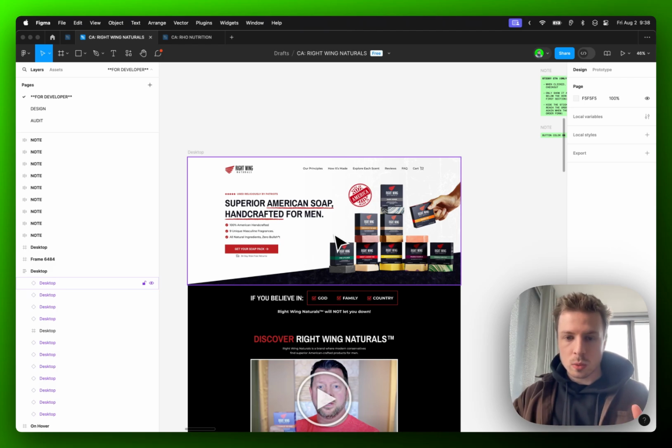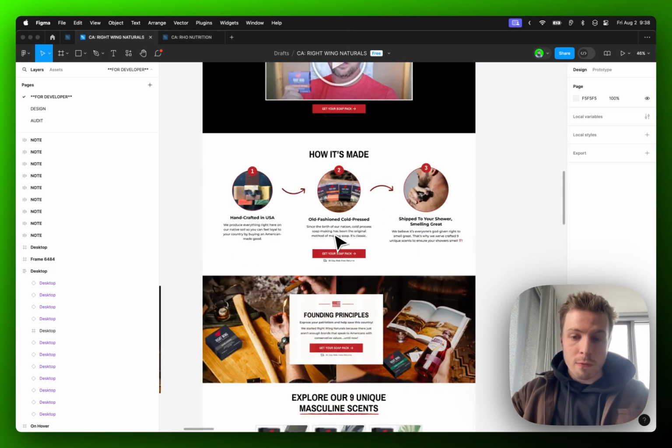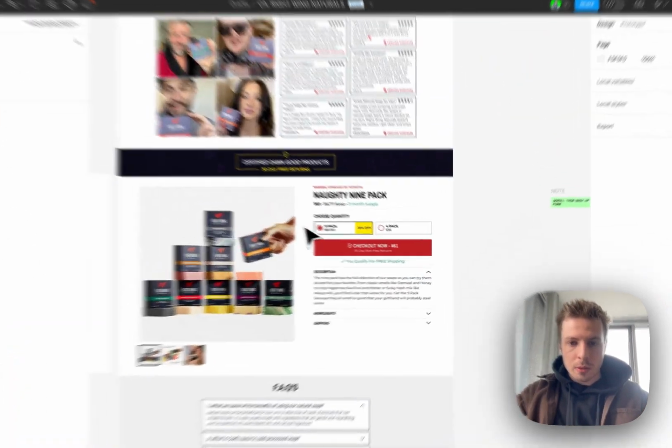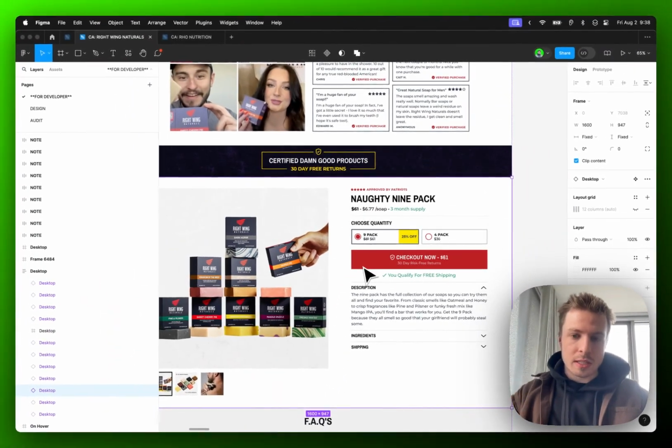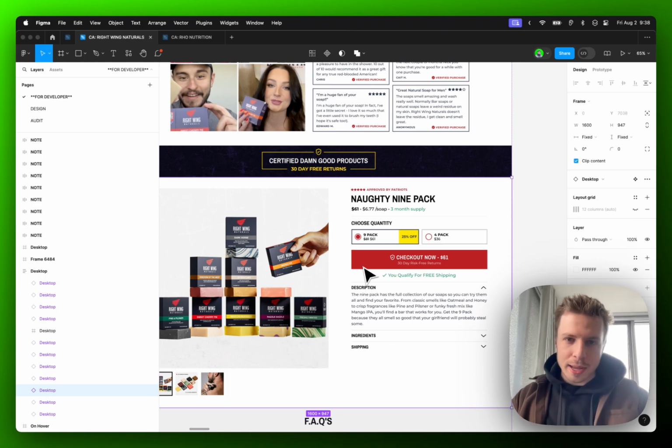So what we did is we combined them into a 4-pack, and I'll scroll down here. We got a 4-pack and we got a 9-pack. This is when we were starting working with them. But since then, we've upgraded it to like a 21-pack, and I think the other one is like a 27-pack now. So they're going quite serious on the bundling because it works.